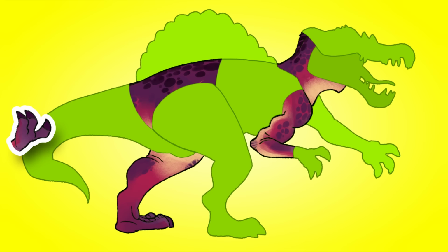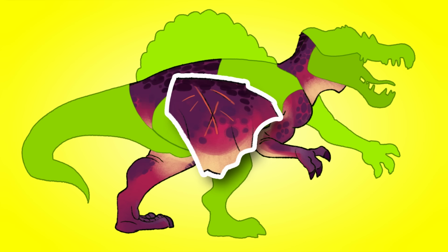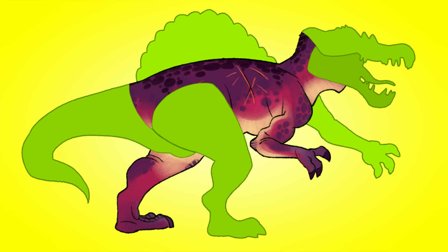This looks like a hand. Look at those mean claws. What could this shape be? Oh, I think it's another part of his back. Look at those big battle scars. This dinosaur must be a tough fighter.